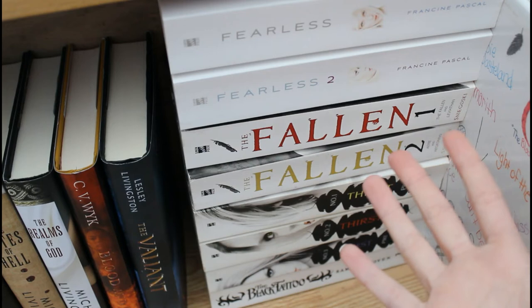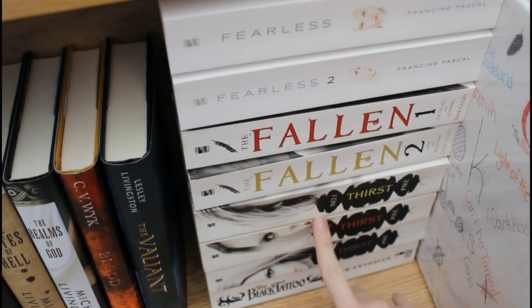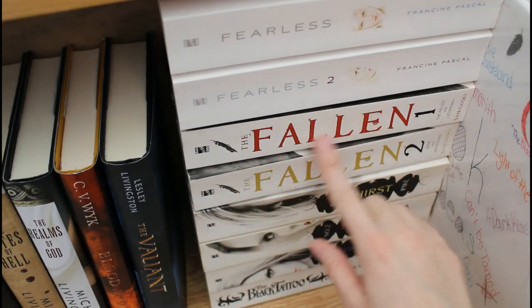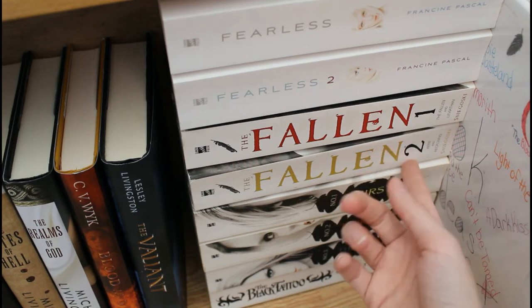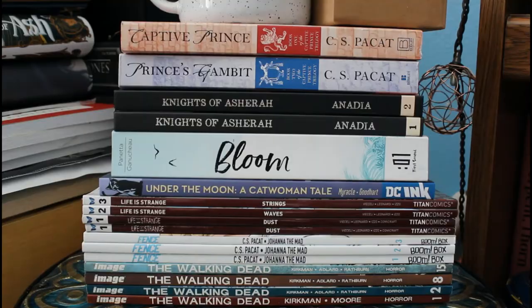Then I have the stack of white books. We got The Black Tattoo, Thirst, numbers 1 through 3, which holds at least, I think, 2 books per book. We got The Fallen, which also holds 2 books in a book, and number 2 as well holds 2 books in one book, and similar to these right here. So we got Fearless and Fearless 2.